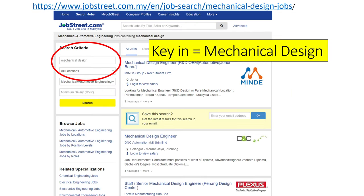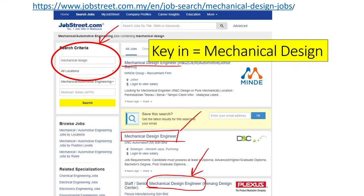So key in. This is something that you have to do, and be concerned about, even though you are in the first week of being in Unique LMSI. So what are they looking for? Mechanical design engineers, mechanical design engineers. So these are the advertisements that are relevant to your degree. You can even turn on alerts, right?